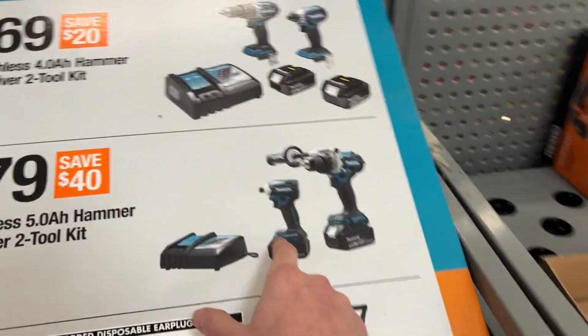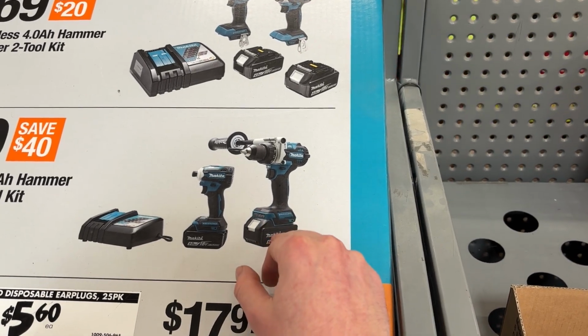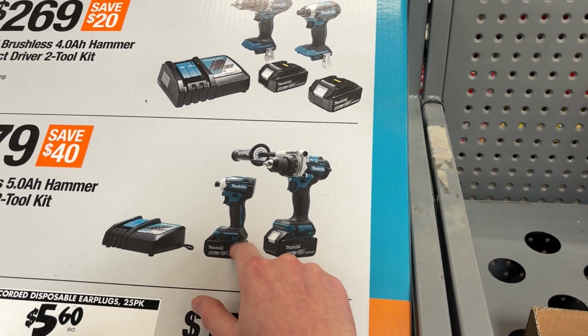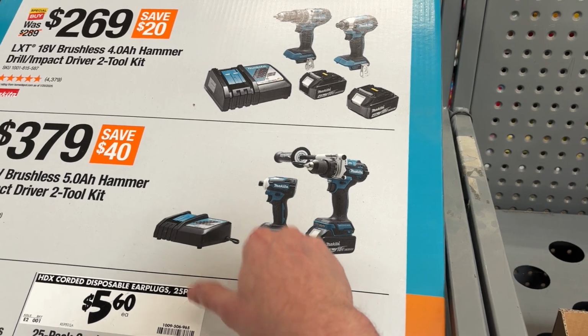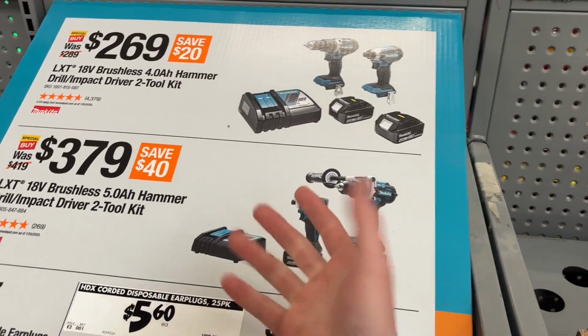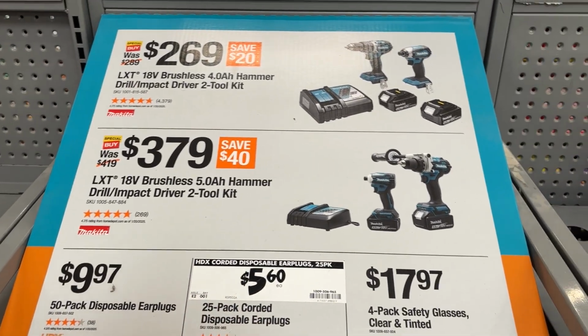But again, that's not even the current model. I'm pretty sure that's the older drill. That's the XPH14, that's the XDT. Looks like the 16. I don't think that's the 19. There are new models with both these tools out already, so it's kind of a deal. It is what it is. But not a bad deal to jump into Makita if you wanted to. So there's that deal there.